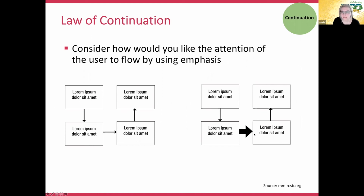But as soon as we highlight, emphasize some of the arrows, the users will first go from here to here and then look at these elements. I've seen many times people just use different sizes of arrows in their charts. This is one of the most confusing things, as you don't know how to access this information. So always think about the order of information. How would you like the information to be accessed by the viewer? In what order? What is the hierarchy of that information?